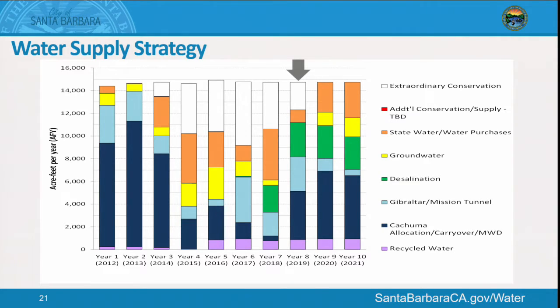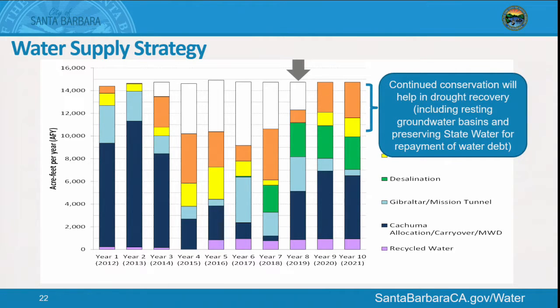And so assuming our demands were to rebound fully in May, we have sufficient supplies to meet all of those demands. We're encouraging continued conservation and extraordinary conservation because that would help us with not having to use our groundwater and helping the basins recover. And it would also help us free up state water where we could use that water for repayment of water debt instead of having to have it delivered for our demands.